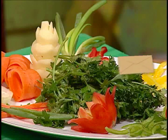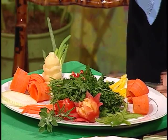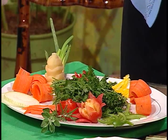Today, from the mailbox comes a question about creating garnishes from everyday food items. Chef Hart will demonstrate how easy it is. Chef, you know we have all these vegetables in our refrigerators, and sometimes when we cook, we want to add a little zest to it. Let's talk about how we can garnish.